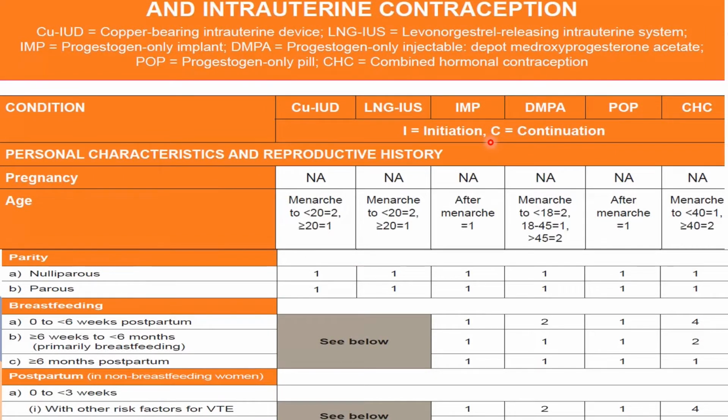Now, any contraception can be used for any age. There is no age bar. There is no category 3 or 4; all are category 1 or 2. It can be used at any particular age, isn't it? So what kind of question are they going to ask you about age? Because they do ask commonly in the exam. Some are category 2 for some particular age.